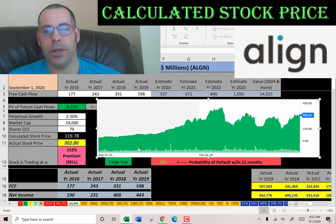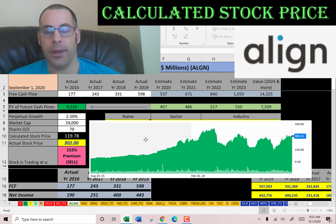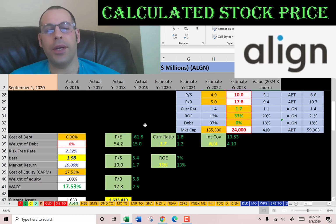Let's see where the stock has been trading at. So it's been up and down, which is why it has a pretty high beta. But it's sitting around $300 a share, so it seems like it's overvalued according to my calculation. Let's look at the ratios.